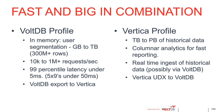VoltDB is in memory. It's storing gigabytes to perhaps small terabytes of data. It's processing tens of thousands to millions of requests per second, and it's giving responses to these requests at latencies that are usually single-digit milliseconds. And it's capable of connecting the new data flow to Vertica and capable of receiving Vertica analytics back.